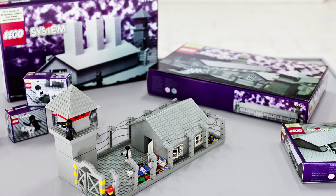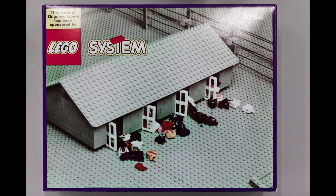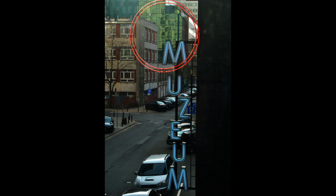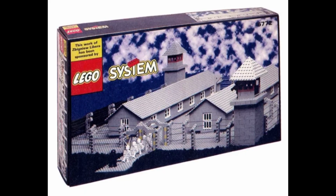Many believe that the main set was actually mass-produced and available for sale in regular toy stores, and also accused Libera of mocking the Holocaust. In 2012, the Museum of Modern Art in Warsaw purchased one of the camp sets from a Norwegian collector for €55,000, calling it one of the most important works of contemporary Polish art. To this day, it is very polarizing to many, as the debate as to whether or not it is actually art or trivializes a very dark chapter of mankind is disputed.